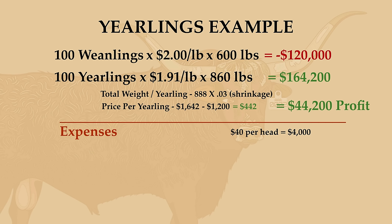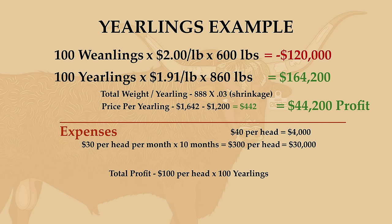But let's say you had to lease the ground. So leasing the ground is going to cost you about $30 a head per month times 10 months. That's $300 a head. So that leaves you with about $100 per head of profit. If you times that by 100 head, you're at about $10,000 profit. Now this is going to be pretty close to what you can do.